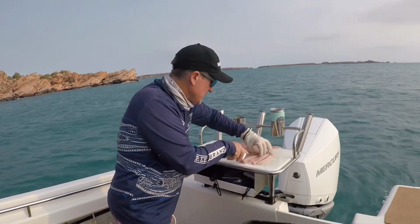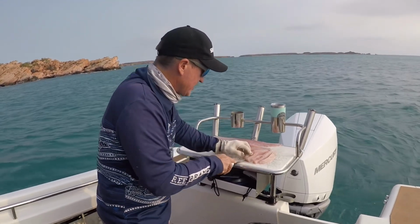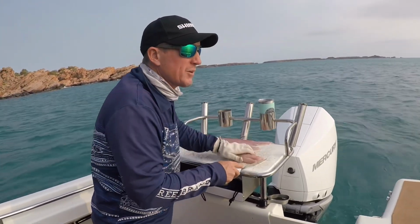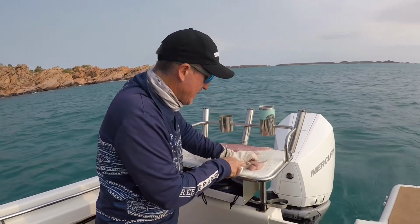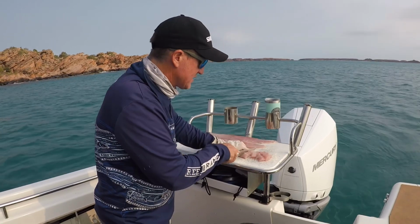Righto, well, we're just dicing up all of the fish now, and basically getting it all prepped up, ready to go. It's absolutely blowing a gale. We've still got to go a couple of k's that way to where we're going to camp, just getting all this fish prepped up. And as you can see, just dicing them all up into small pieces like this.